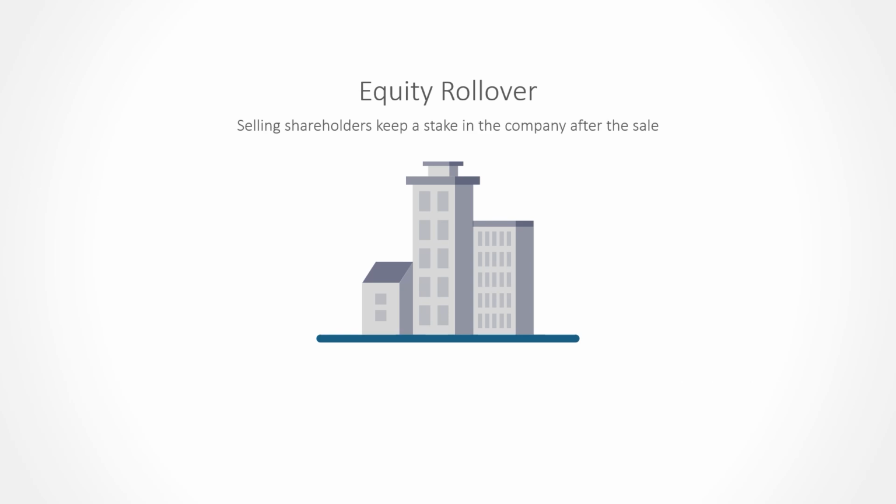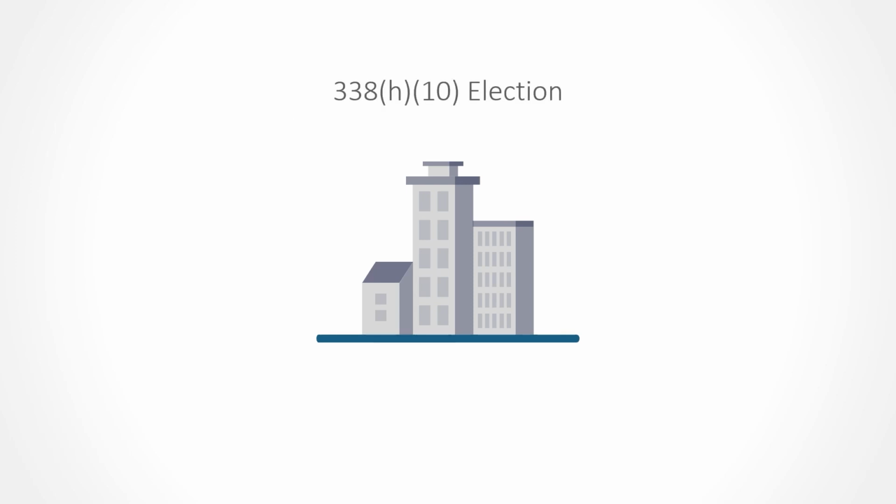Let's put this into real-world context, especially when it comes to deals involving less than 80% of a company's equity, a common scenario in transactions with private equity groups. In these deals, private equity investors often opt for what's known as an equity rollover. This means that the selling shareholders, perhaps like you, keep a stake in the company even after the sale. Now, under the 338(h)(10) election, there's a cap on the rollover. Sellers can only retain up to 20% of their pre-deal equity.